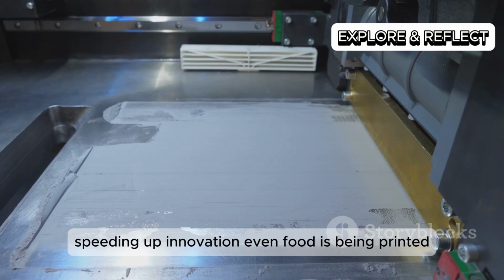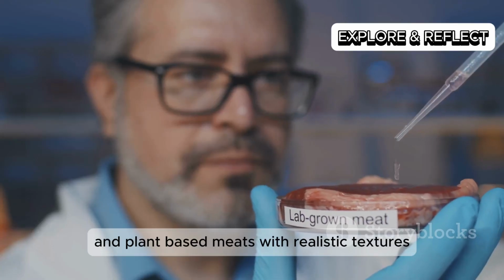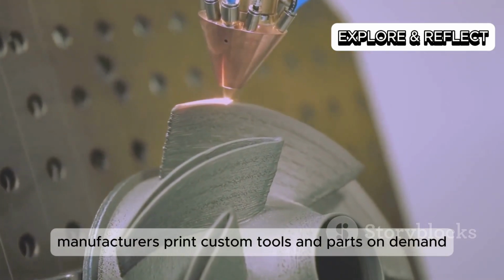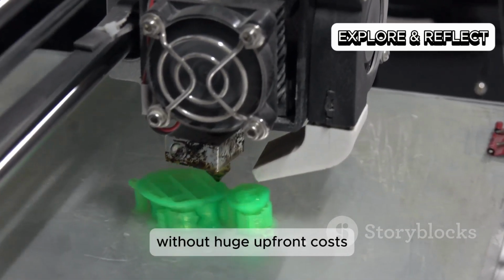Even food is being printed. Custom chocolates, soft meals for patients, and plant-based meats with realistic textures. Manufacturers print custom tools and parts on demand, while small businesses create niche products without huge upfront costs.